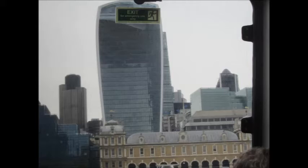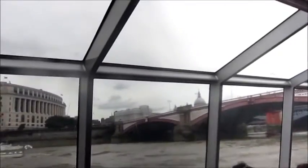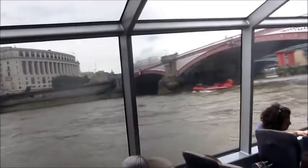I can't help thinking that the City of London would look better without the Walkie-Talkie building. Blackfriars Bridge, I think, is the most interesting part of the journey. Holding on with my left hand.